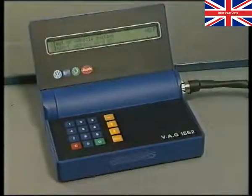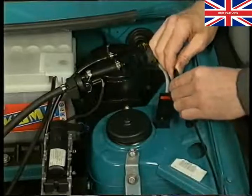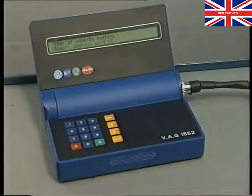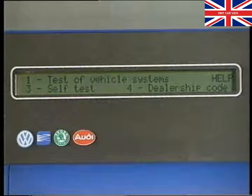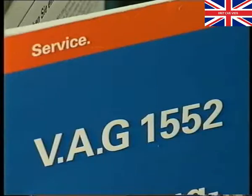Periodically, the 1552 should be tested to confirm that it's operating correctly by performing a self-test. Firstly, connect only the black plug to the vehicle. At the Startup menu, press the C key. This brings up a menu with 3 options. Key 1 returns you to the Startup screen, and 4 allows you to program in your dealership's number. This should be input when you first start using the 1552, as some functions can only be carried out after the number has been installed. However, you'll find full details of how to do this in the instruction manual.